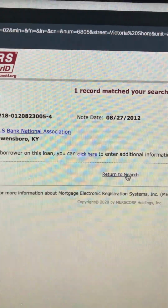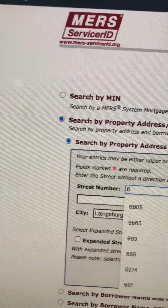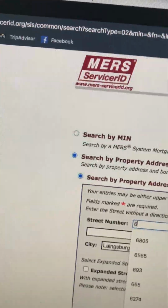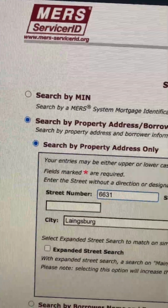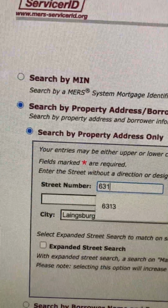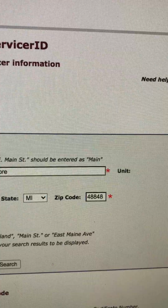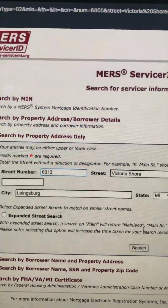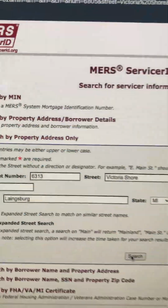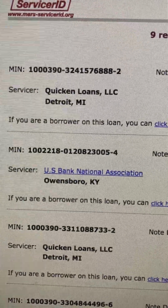Now remember this: note date 8/27/12, U.S. Bank. Because we're going to do another search, and we're going to search the neighbor's property. I just took these from Zillow, I believe it was, and these are the actual addresses of neighbors. So 6313 is one of the neighbors of this public servant. So here we go. We're going to check to see what we can find on the neighboring property in the database. Well, looky there. We have that same mortgage, U.S. Bank, inactive, showing up on this particular address.